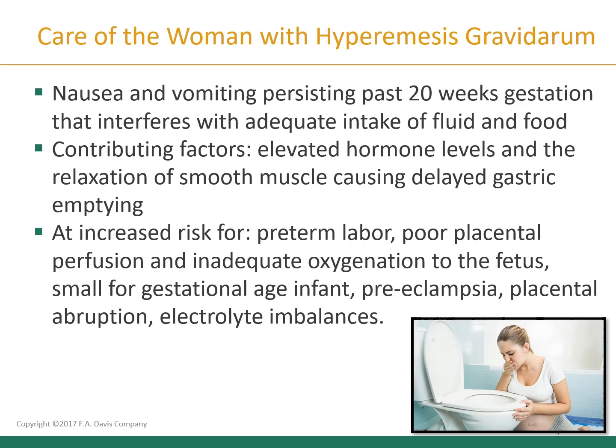The first complication is hyperemesis gravidarum. Nausea and vomiting, also known as morning sickness, is very common during the first trimester of pregnancy for many. But if nausea and vomiting interfere with an adequate intake of fluid and food and/or persist past 20 weeks of gestation, it is termed hyperemesis gravidarum.